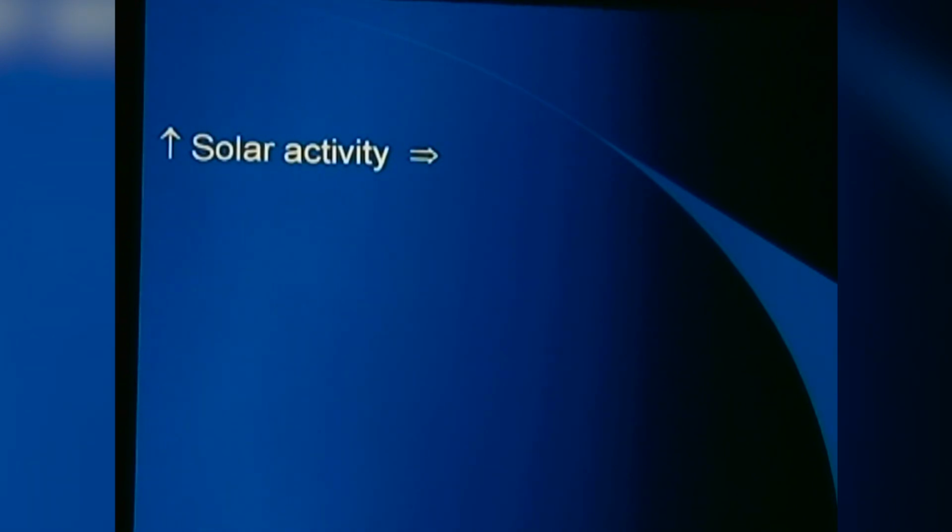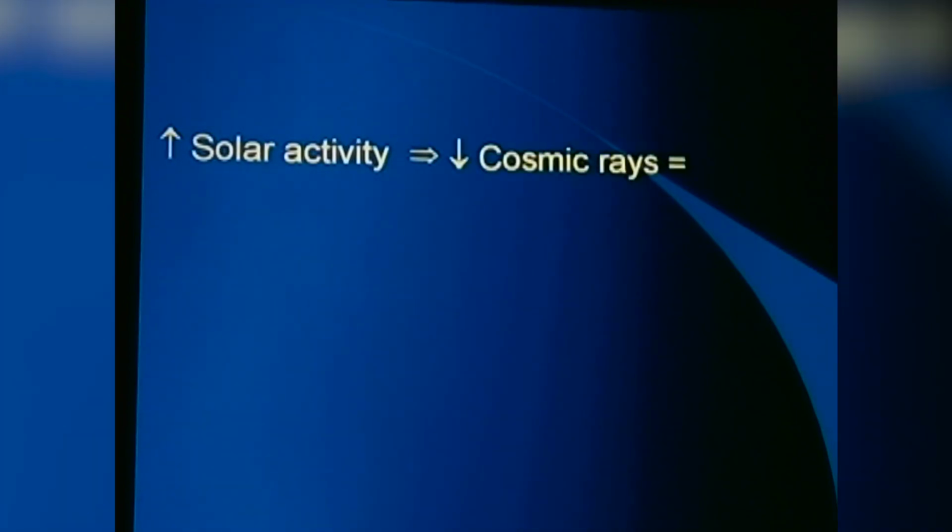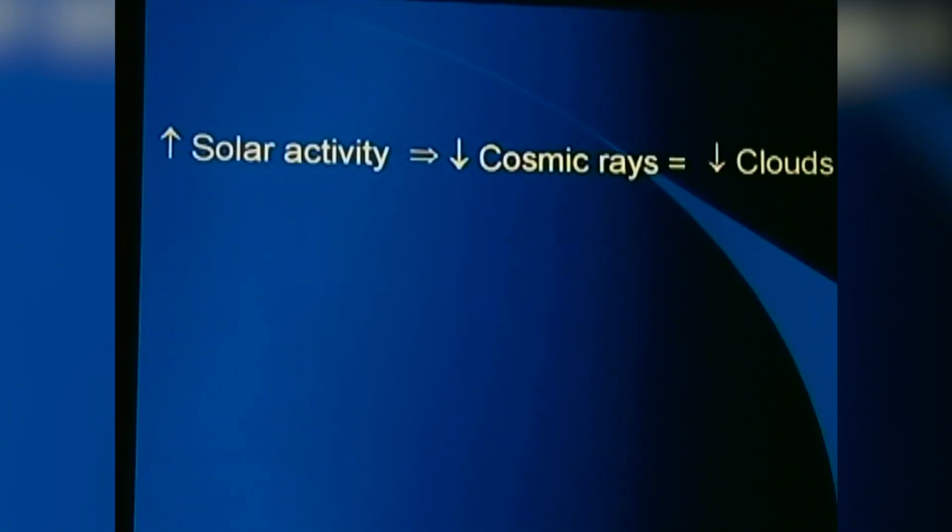But anyway, his theory is increased solar activity, you get increased magnetic field, increased solar wind essentially, and that causes a decrease in cosmic rays, high energy cosmic rays striking the Earth. And so you get more activity, less cosmic rays, and what do cosmic rays do? They cause clouds. So if you have less cosmic rays striking the Earth, you get a decrease in the low-level clouds, not the high cirrus clouds, because those warm the Earth. But I'm talking about your average, everyday, low-level clouds.